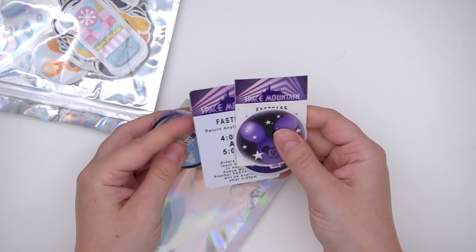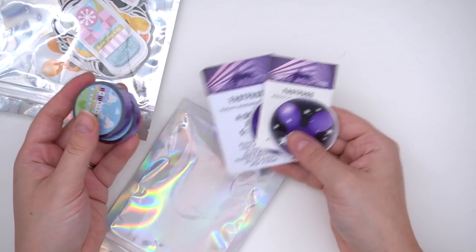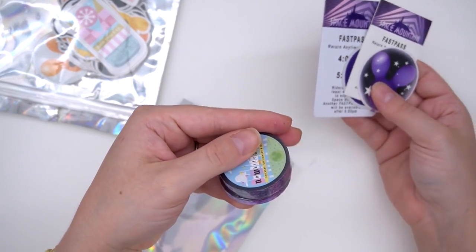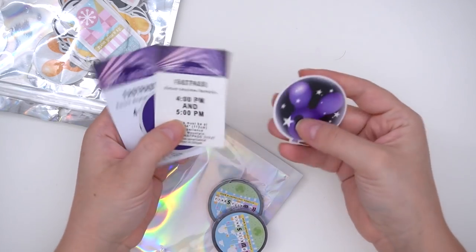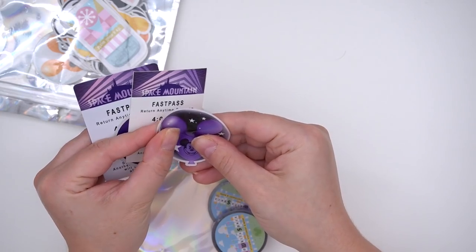So then this one was a Space Mountain little combo pack. Space Mountain's my favorite ride, so I had to get it. There are some header overlays, or just washi, which I don't really care about too much, but it needed to be in my life. Is this clear? Yeah, it's clear.